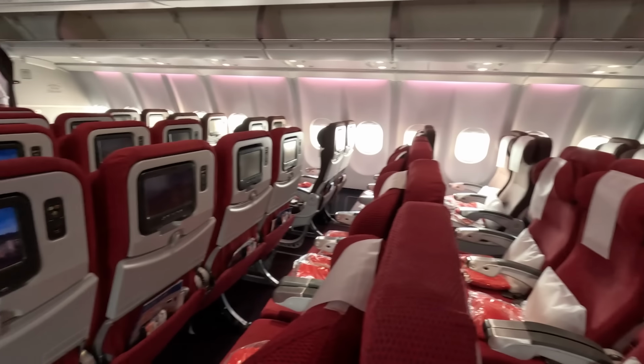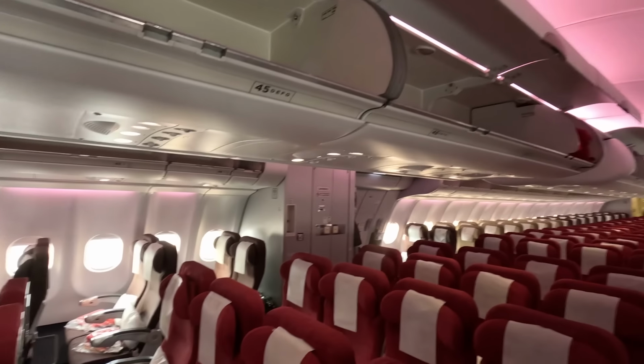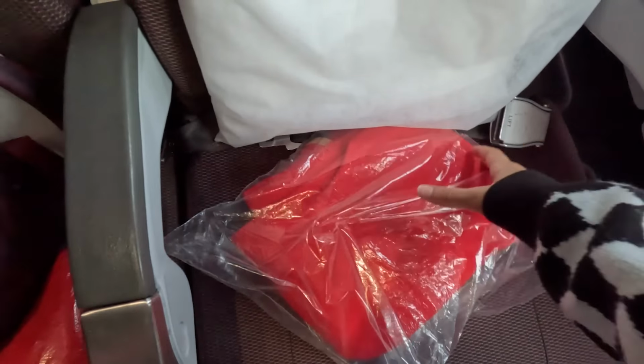Looking around at this cabin for the first time, it actually doesn't look that bad. Laid out in a 2-4-2 configuration, these red and maroon seats look quite cozy, especially with pillows and blankets on them.